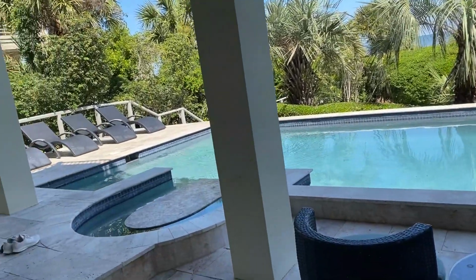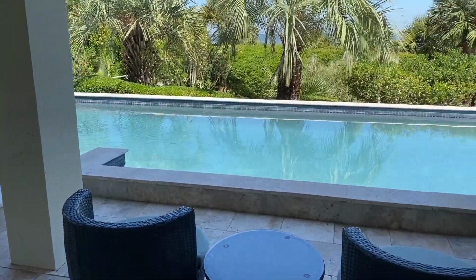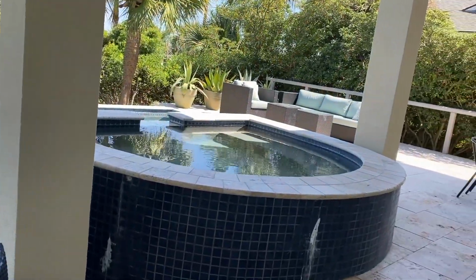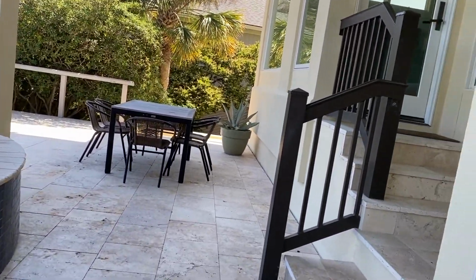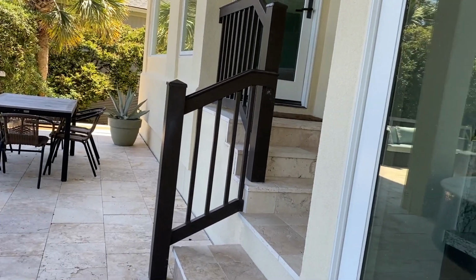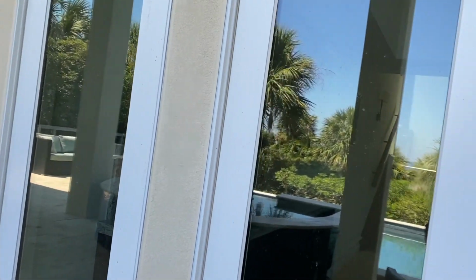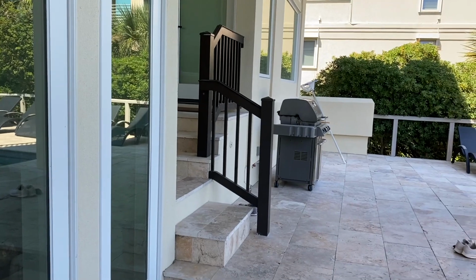So this is our pool area. And the spa, hot tub. Very cool. That's up to a master bedroom. And it's the same thing on the other side, actually. It heads up to another master bedroom. All right, let's go up another flight.